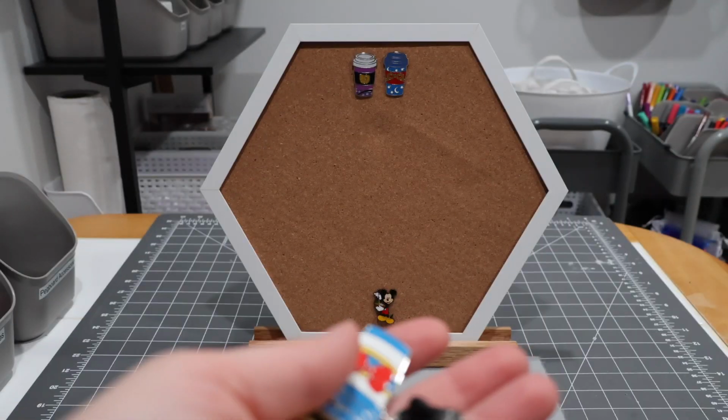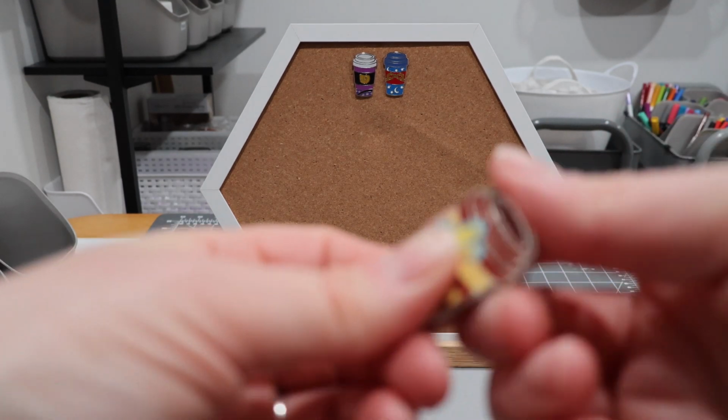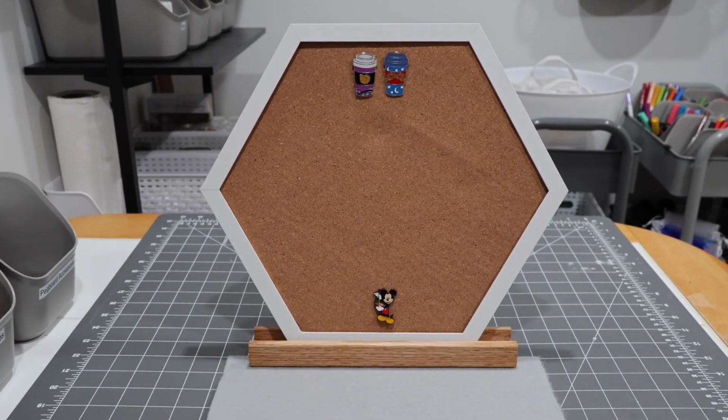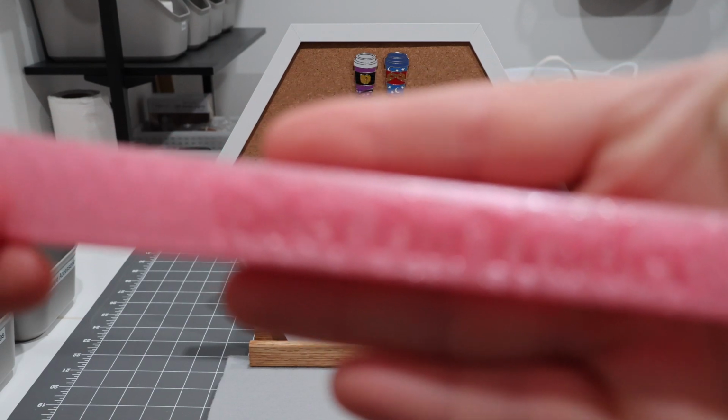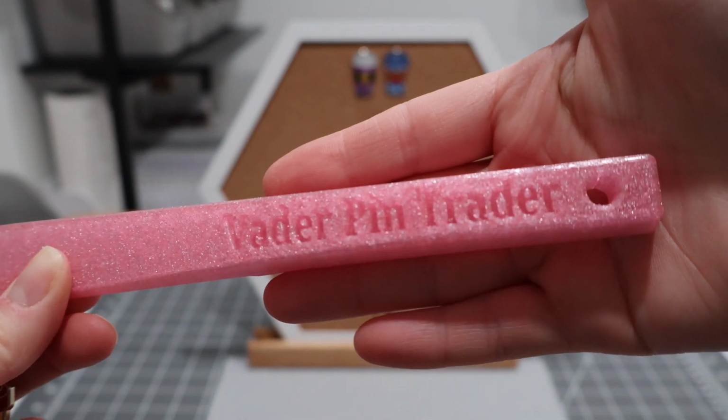Ooh, the coffee cups. We have 3 more coffee cups. Next up, I need my pin plucker. My assistant is on it. Thank you. Shout out to Vader Pin Trader. He makes these awesome pin pluckers, one of my favorite Whatnot sellers.